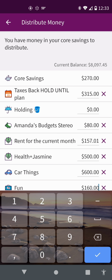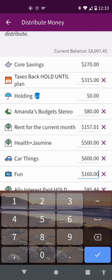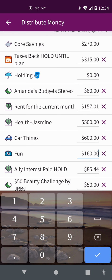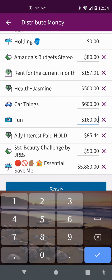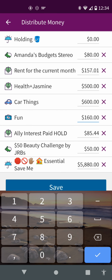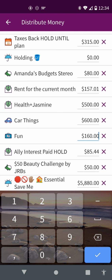And let's see if everything adds up correctly. So we know 120 goes to Navy Federal, and 150 goes to Capital One. So that's correct. So now I still have $315 in taxes, which I'll figure out where I want to put it. But for right now, I'm going to keep everything like it is and go ahead and save it and go to the grocery store and do some shopping. Grocery shopping, that is, not for fun or anything like that. We need groceries. So we will get into all of that extra stuff at a different time.